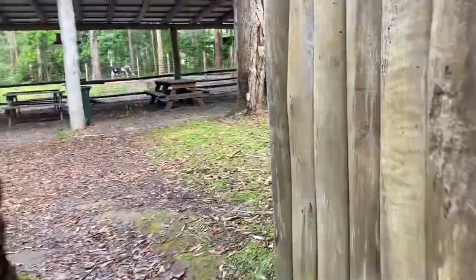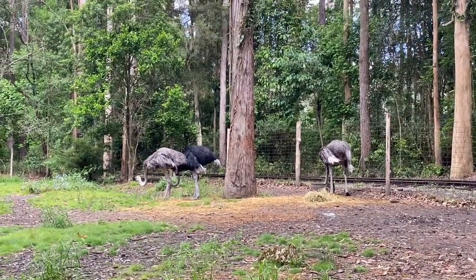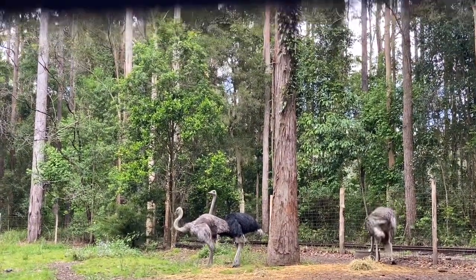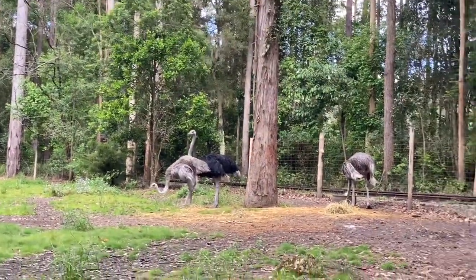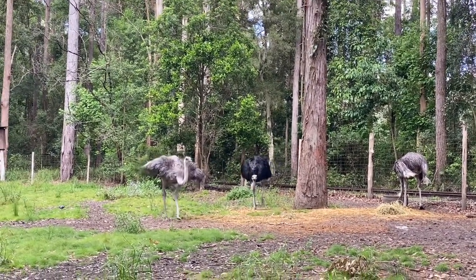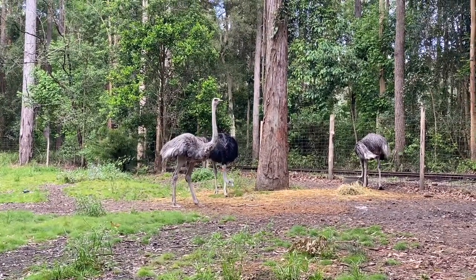And we'll just have a quick, closer look at the ostriches while we're here. What long necks! Longer than an emu, and ostriches are taller than an emu, but still flightless. Gawky looking as they walk. They're all going to come over and say hello, maybe.